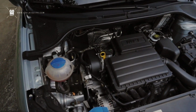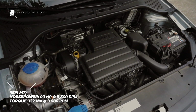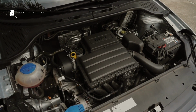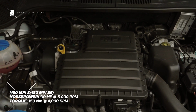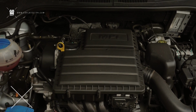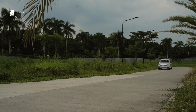Under the hood of the Volkswagen Santana are two engine choices across three variants. A 1.4-liter inline-4 petrol engine powers the base MPI variant and is only available with the 5-speed manual. Meanwhile, the mid-level 180 MPIS and top trim 180 MPI SE are powered by a bigger 1.5-liter engine. This engine is fitted with a start-stop system and is only available with a 6-speed automatic.